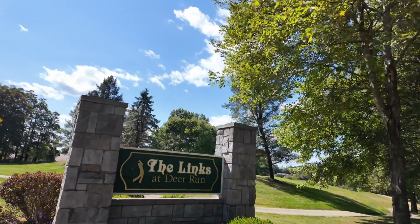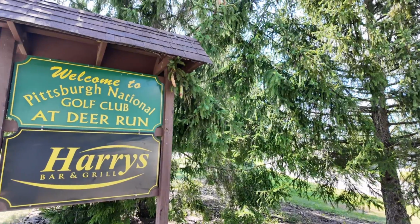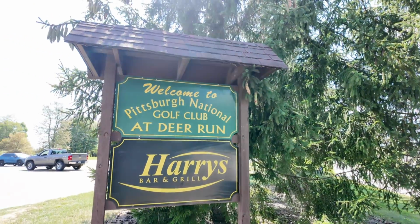Today we're checking out another one of our newest listings. We're in Gibsonia, Pennsylvania, just north of downtown Pittsburgh by about 25 to 30 minutes total. We're in an awesome community, the Links at Deer Run, right next to the Pittsburgh National Golf Club. So if you're into golf, this is a fantastic community for you. It's going to be a lot of condos and duplexes and things of that nature.